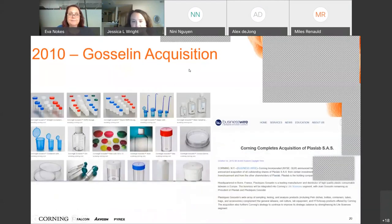And then in 2010, the Gosselin acquisition came along, and this is a company based in France. This is where all the food testing, water testing, microbiology equipment, everything else comes in. And in this line too, we have all different kinds and sizes of containers. It might seem silly, but everybody needs containers of some sort or another. They need different kinds of plastics.